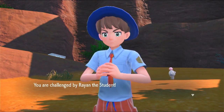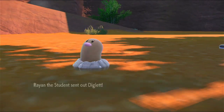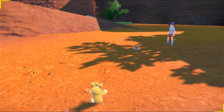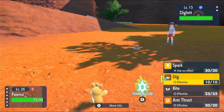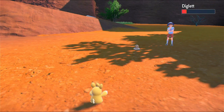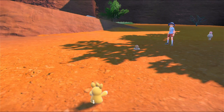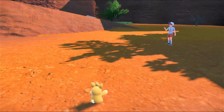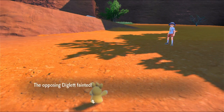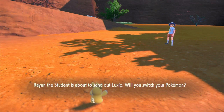Ryan? The student. Well, this is a type of disadvantage. That's okay. We've got the levels and a slight advantage. Very slight. Oh, we won. Cool. I still can't see how many more Pokemon there are. I still can't see Luxio.